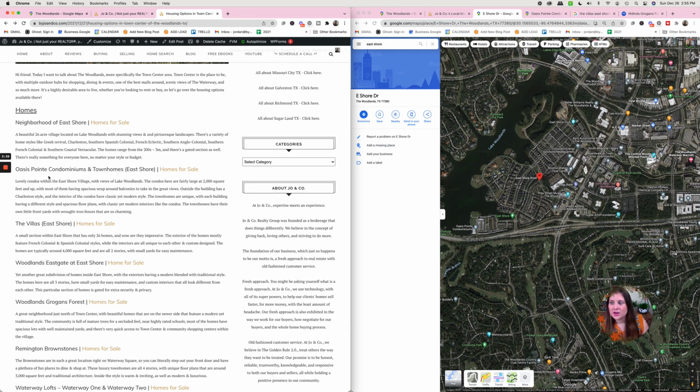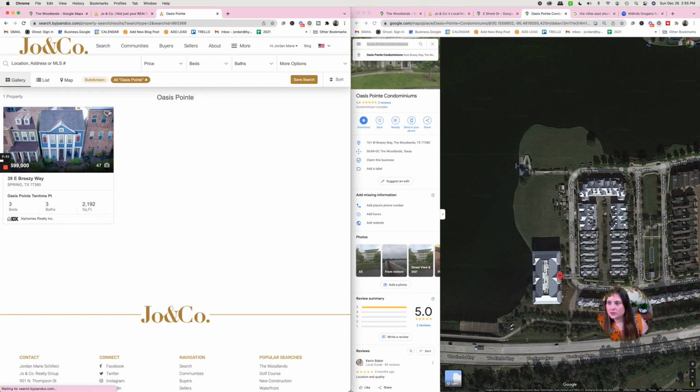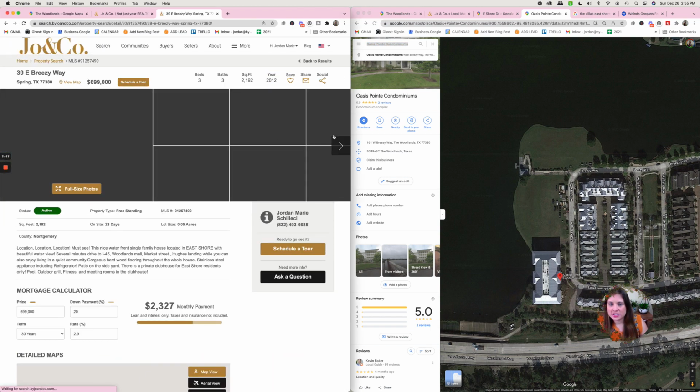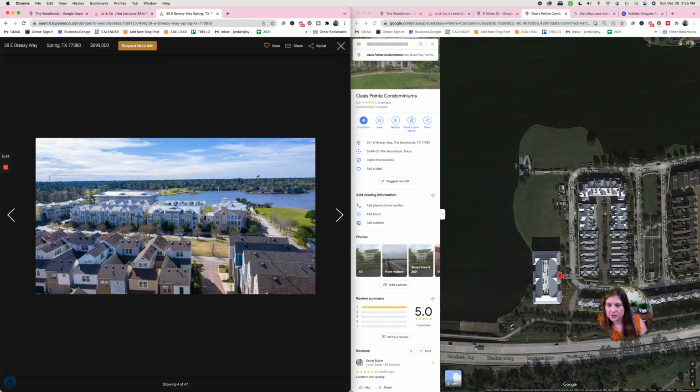You have Oasis Point condominiums, which is right here. I tried to open up a whole bunch of different tabs. And then you also have townhomes, and I think there is one for sale right now. And as you can see, a lot of these homes are built really close together. Here is a really good picture.